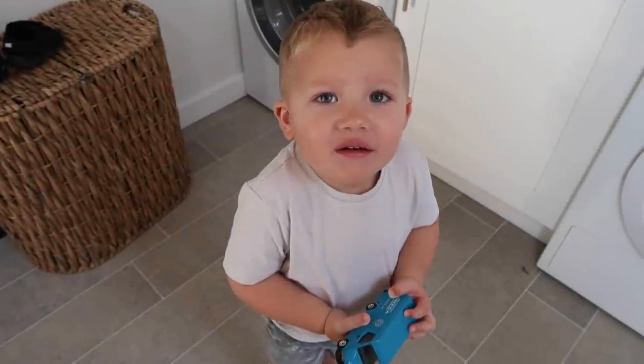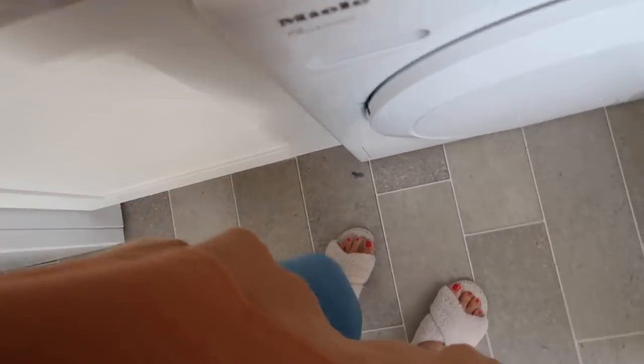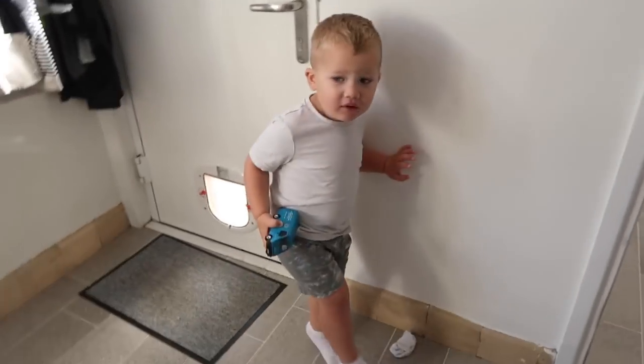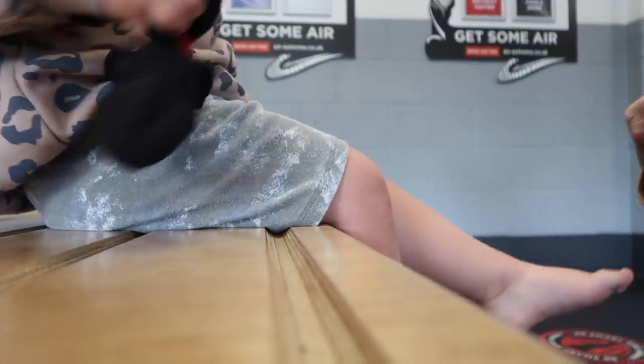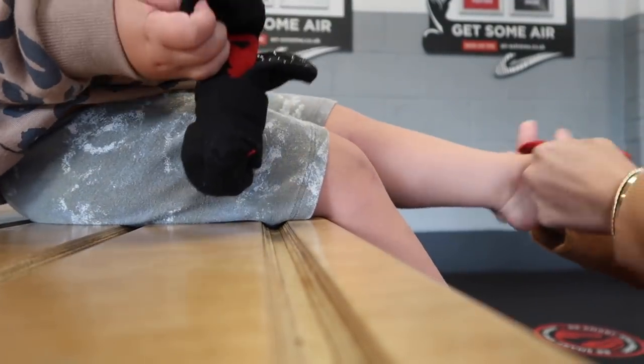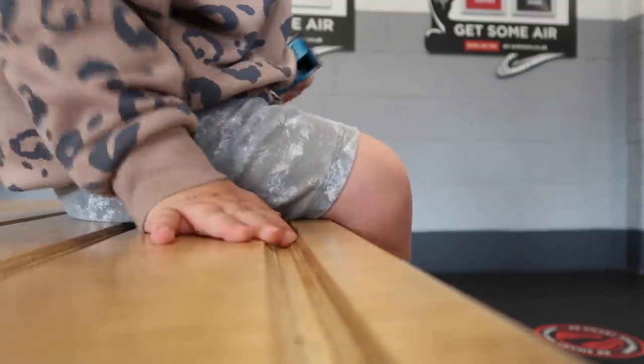Should we go to the trampoline park? Go bouncy, bouncy. No, we're going to the orange slide. Okay. He has no idea, but we're going to a trampoline park. I thought we'd just go there. Let's go. Mummy, wear that sock. Yeah, I'm going to wear those socks. I'm going to wear those socks too. Thank you. Are you excited? Yes.